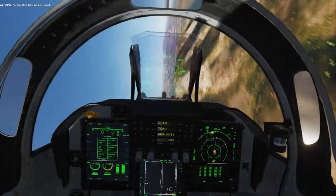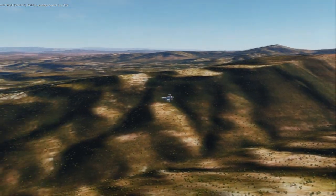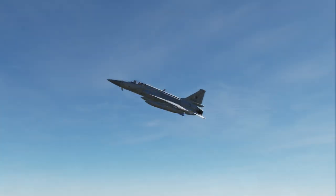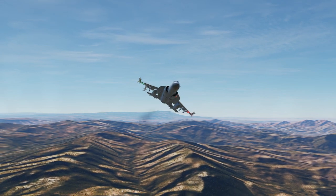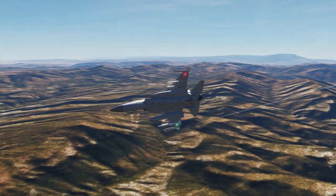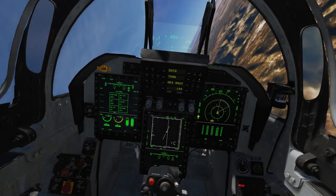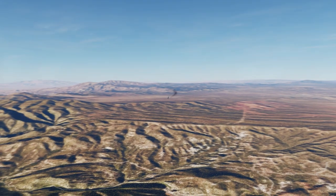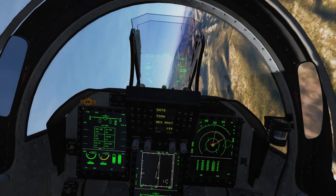Tally Bandit, 1 o'clock. Copy, 1 o'clock. 3.6 at 6,000. I must have flown just past him. I saw a flare, but... He's out of my 6. Do you see him? Looks like it was wrong of me to assume he was on my 6. It might just be number 2 as well.